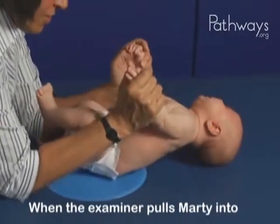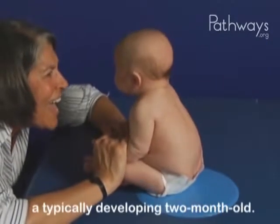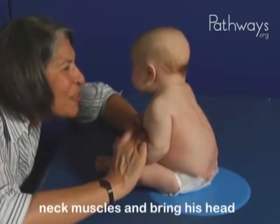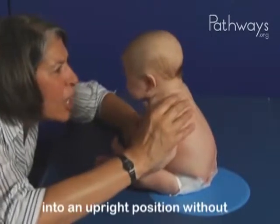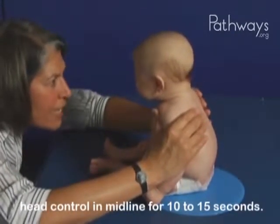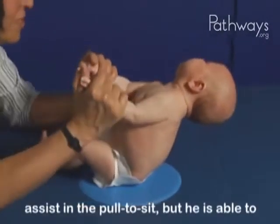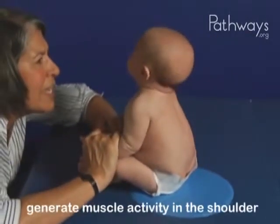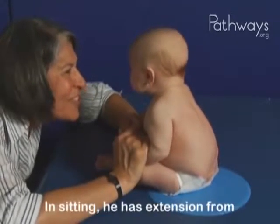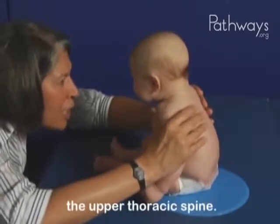When the examiner pulls Marty into a sitting position, Marty demonstrates head lag that one would expect in a typically developing 2-month-old. We see he is able to engage his neck muscles and bring his head into an upright position without it falling forward, and he sustains head control in midline for 10 to 15 seconds. Typical of a 2-month-old, he's not able to assist in the pull to sit, but he is able to generate muscle activity in the shoulder and upper arms to stabilize the upper body. In sitting, he has extension from his cervical spine through the upper thoracic spine.